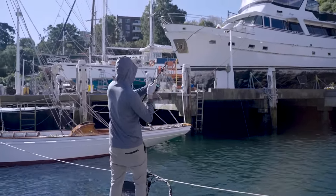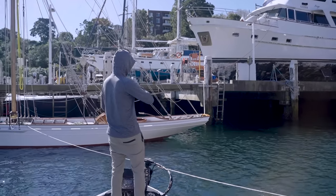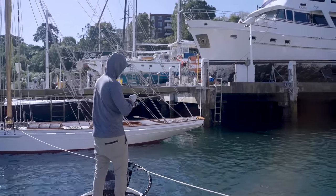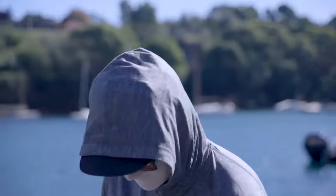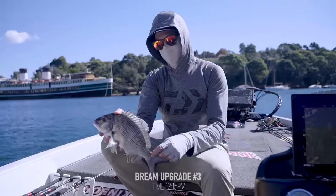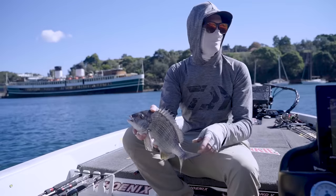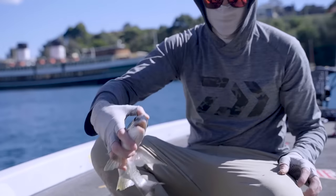That's a good one. Upgrade number three. This time I've got a grub, but I've got a 16th on just so I can skip it. There's a rope here, so need a bit extra casting distance.